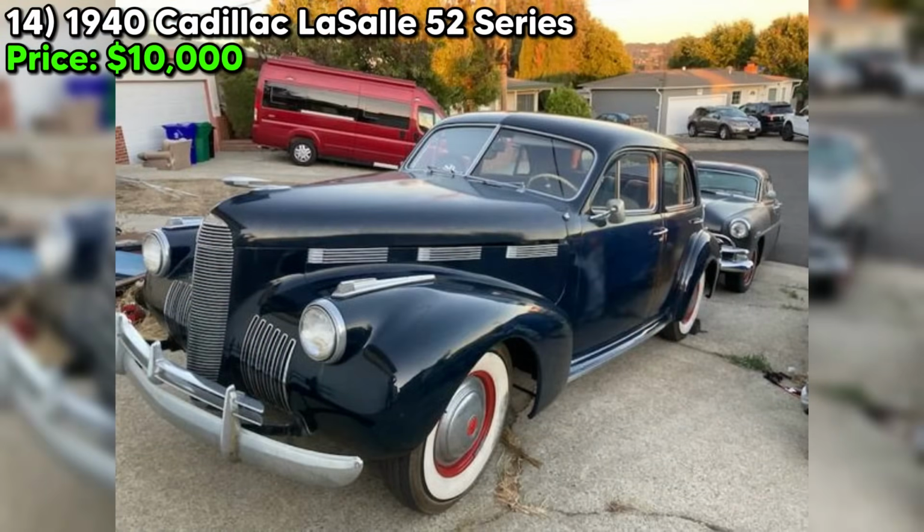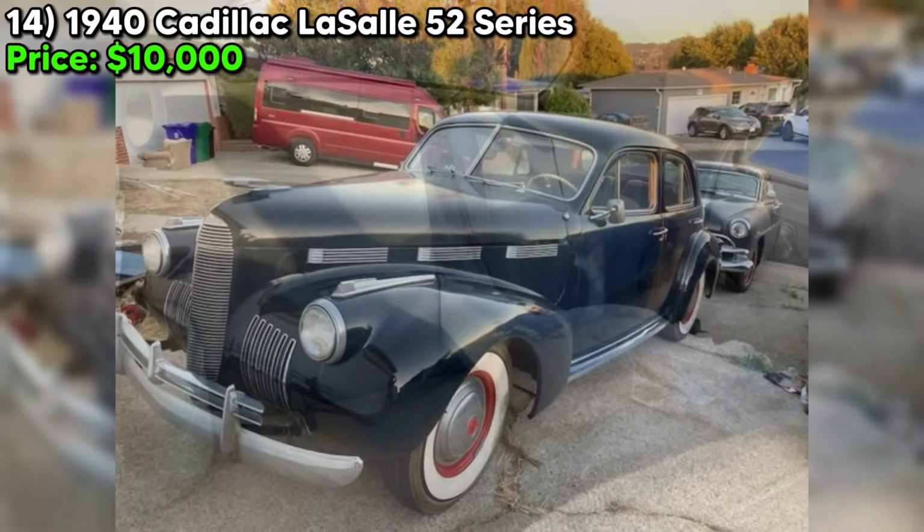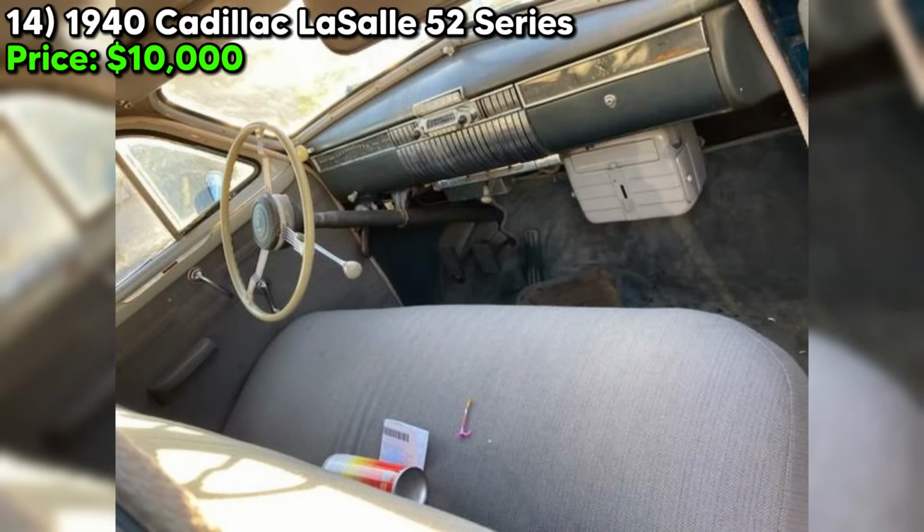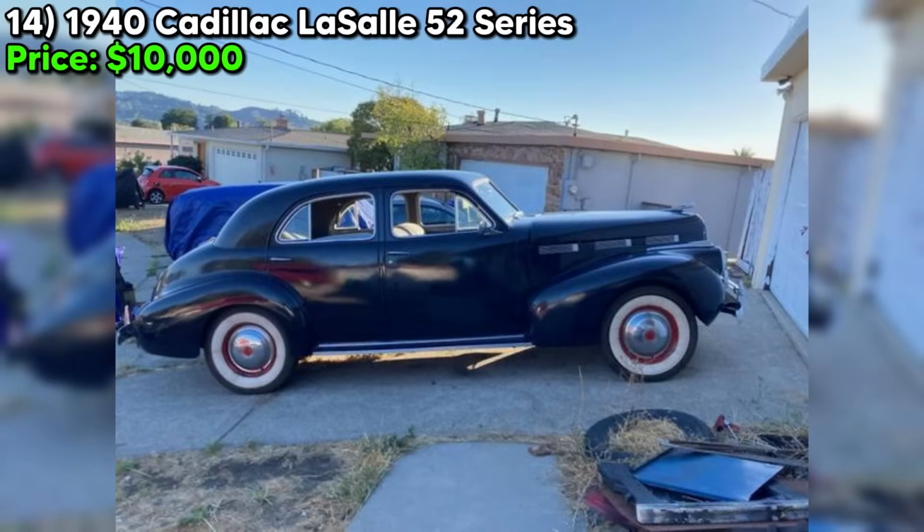The interior of the LaSalle features a three-spoke steering wheel with a chrome horn ring, which adds a touch of elegance to the driver's compartment. The steering wheel frames an impressive 100-mph sweep speedometer and gauges for water temperature, amperage, fuel level, and oil pressure, giving the driver a comprehensive view of the car's vital signs.